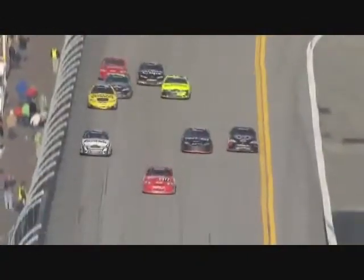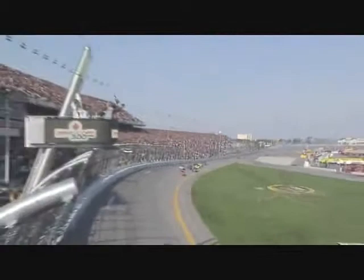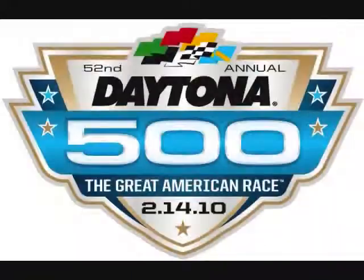Kyle Busch, the 22 of Keselowski. While they spin, coming down the front straightaway, it's going to be all Tony Stewart. Checker flag is waving. Kevin Harvick trying to duck underneath. Who gets second behind Stewart? Tony Stewart's 15th Daytona win. It ranks third all-time.